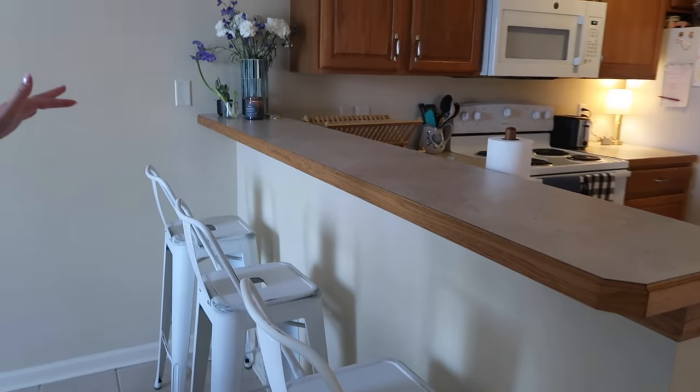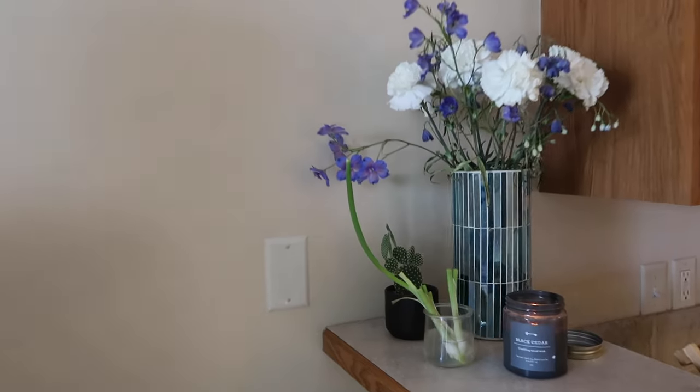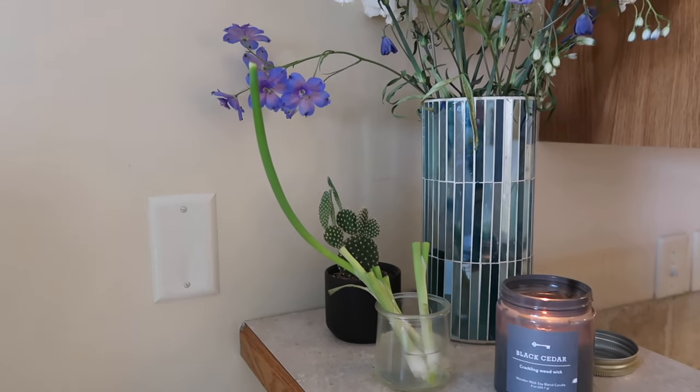Anna, look at your green onion. Oh my gosh. Guys, when I put it in, it started like one of those ones right there, and now it's huge.